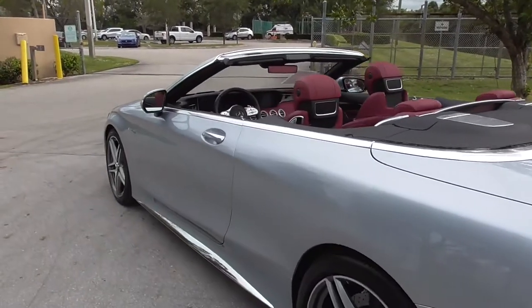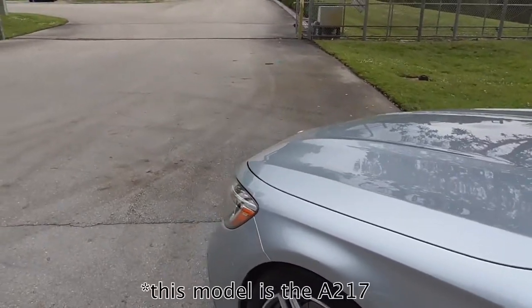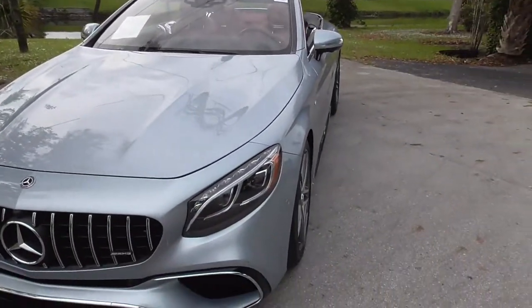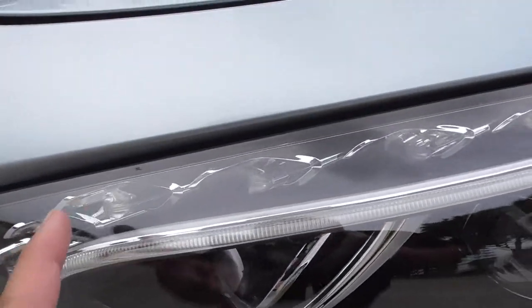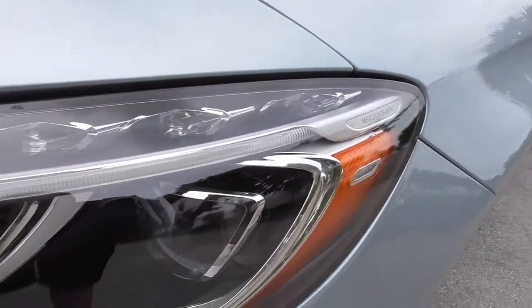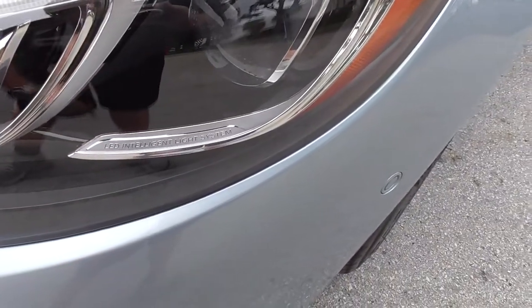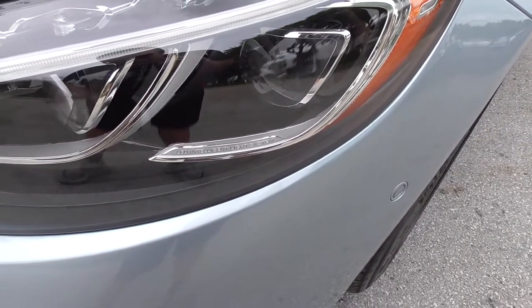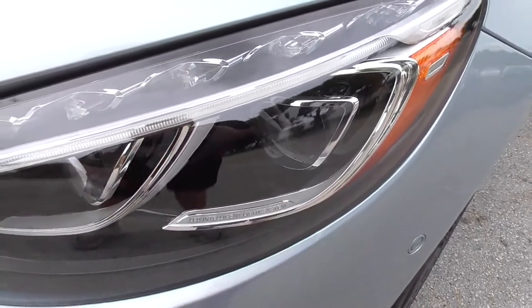And this being a 2018, it's actually a facelift of the C217 S-Class Coupe slash Cabriolet. So you get the same basic headlights here, with the Swarovski crystals going up for the turn signals, I should say, and the DRLs are actually here. It is the LED Intelligent Light System, so you have the two projectors here that are completely active. They swivel from side to side, go up and down, they can curve, they can actually move separately.